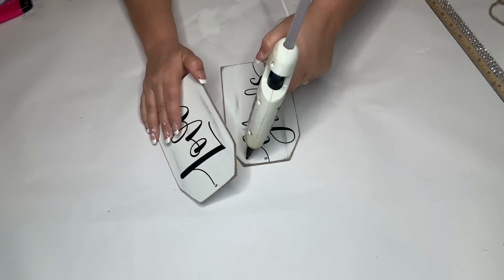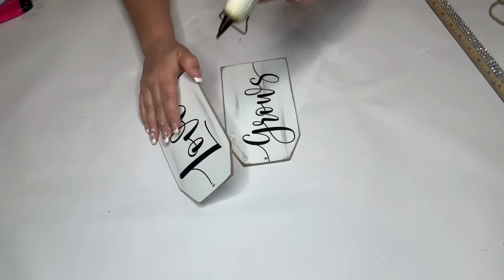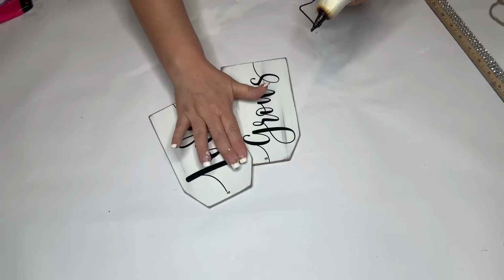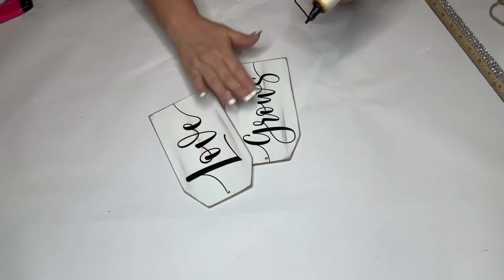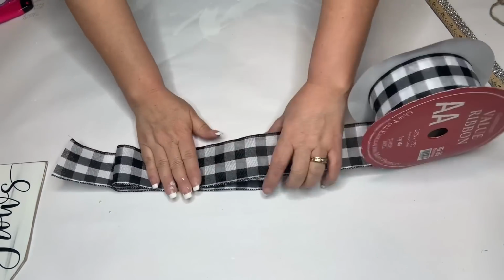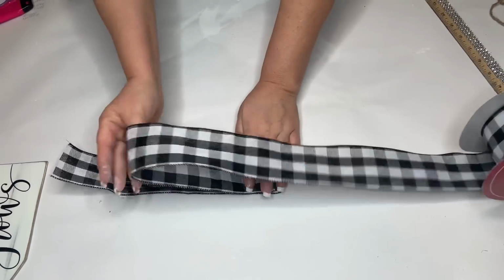So now I'm going to attach my tags together, and I just used some hot glue to put them at an angle and one a little bit higher than the other, so you could see both words clearly. And then I'm going to take some black and white buffalo check ribbon that I got from Hobby Lobby on sale during Christmas for $5.